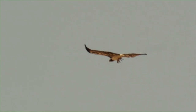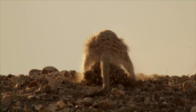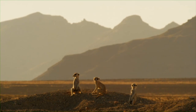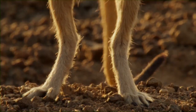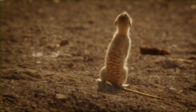Eagles patrol these skies. This one has already made a kill. But it's not from their group. For now, the skies are safe. While the family forages, at least one always stands guard. An alarm bark. One has spotted danger.